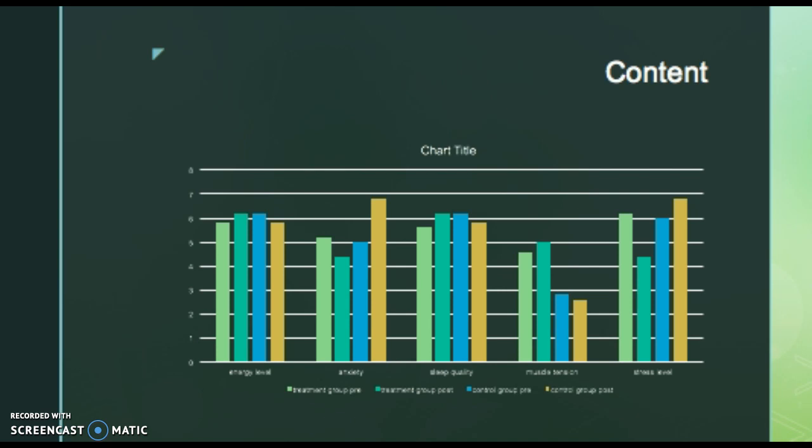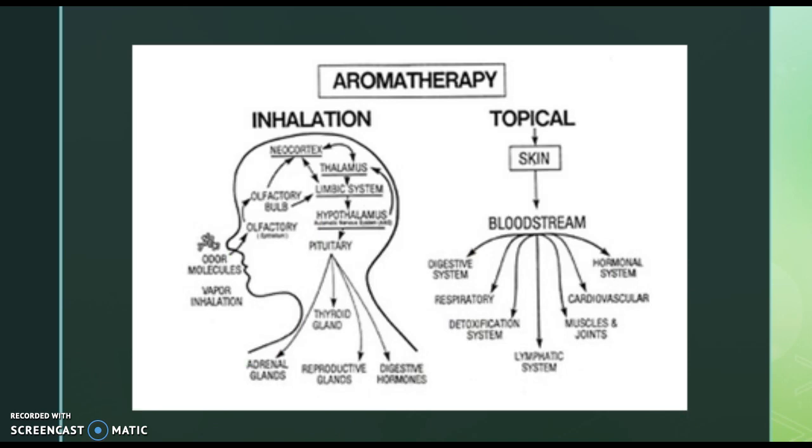This is basically just a visual showing what happens once you breathe in the essential oils through the distillation of steam from the diffuser. It basically goes through your head, affects your entire body in a positive manner.